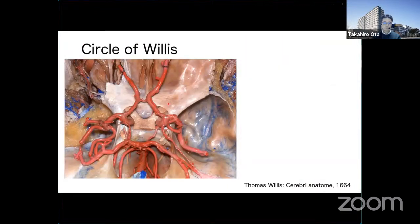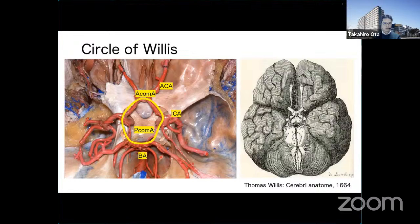Look at the arteries at the skull base. Everyone has the circle of Willis. This is ACOM, ACA, ICA, PCOM, and basilar artery. This is the circle of Willis. The right figure is a famous illustration from the original article published in 1664, more than 350 years ago.